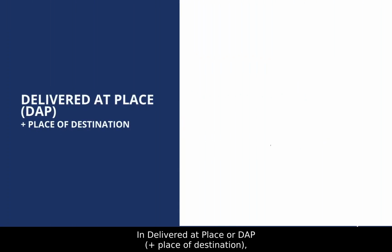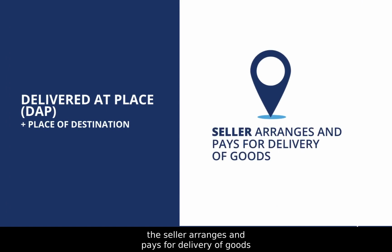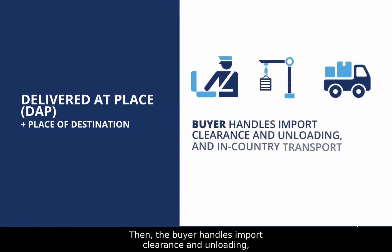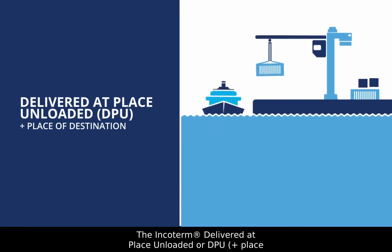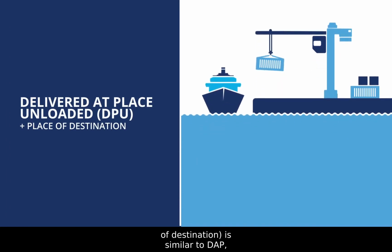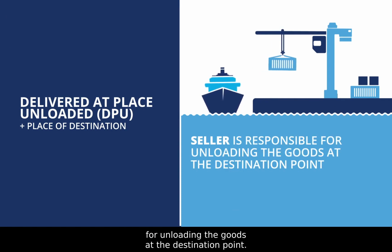In delivered at place, or DAP, plus place of destination, the seller arranges and pays for delivery of goods to the foreign destination. Then, the buyer handles import clearance and unloading and in-country transport. Sellers may want to specify in the invoice that the buyer pays additional costs resulting from foreign customs delays. The Incoterm delivered at place unloaded, or DPU plus place of destination, is similar to DAP, but the seller is also responsible for unloading the goods at the destination point.